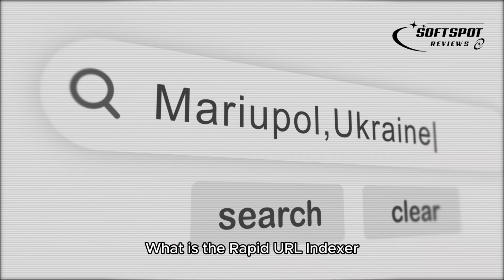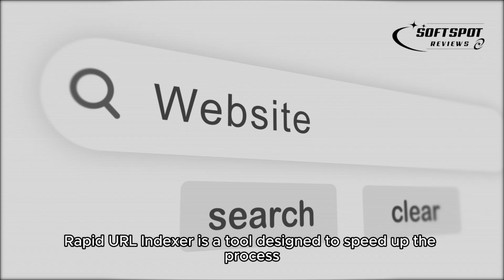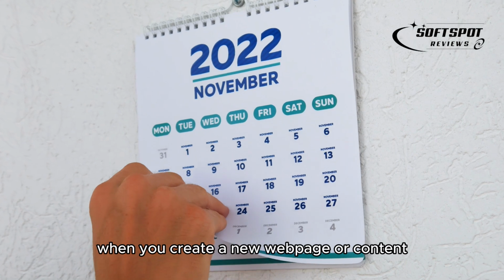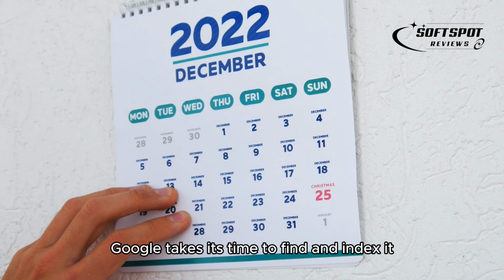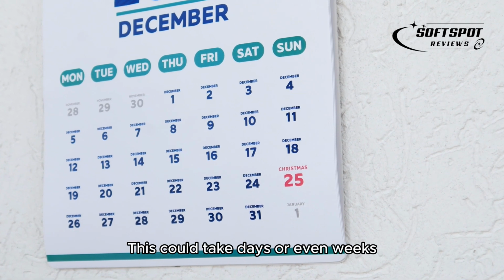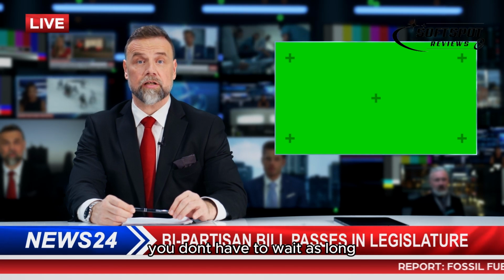What is the Rapid URL Indexer? Rapid URL Indexer is a tool designed to speed up the process of getting your website or URL indexed on Google. Normally, when you create a new web page or content, Google takes its time to find and index it. This could take days or even weeks. With Rapid URL Indexer, you don't have to wait as long.